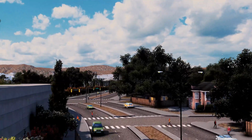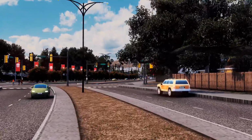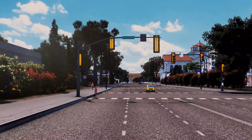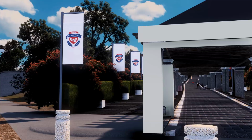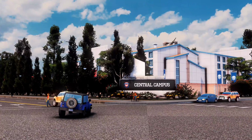And so now we officially are going to be entering the backside or the side entrance of the Central Campus. And so let's go back this way so you guys can see kind of the more official entrance for the Central Campus. And this is pretty cool. It's like a cool walkway up to the University Center. So we turn around here, Central Campus, baby.